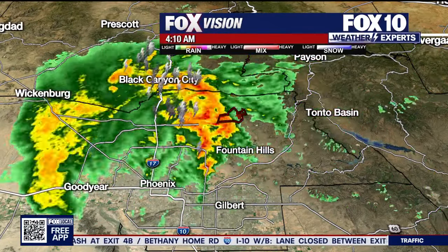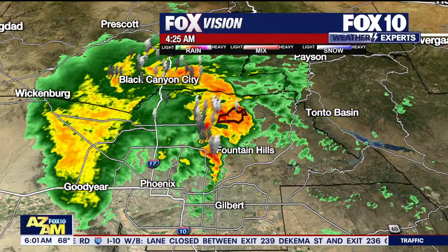Widen the view out. There's your look at what's left of the rain passing by the valley. And we've got some kind of steady to heavier stuff falling over the northern edge of the valley and then extending out into the northeast corner of Maricopa County, heading towards Payson and the Tonto Basin. We're going to talk more about the precip and the rest of the state coming up in just a few minutes. All right, thanks so much, Crystal.